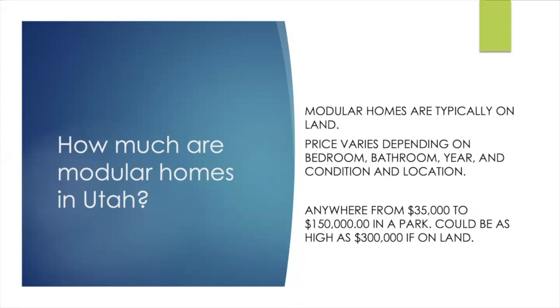The price is going to vary depending on the bedroom, bathroom, year, condition, location. Your price is going to be anywhere from $35,000 to $150,000 if for some reason it's in a park. But it could be as high as $300,000 if it's on land. Of course, I'm thinking about current market stats in 2022, so this could be very different in the future.